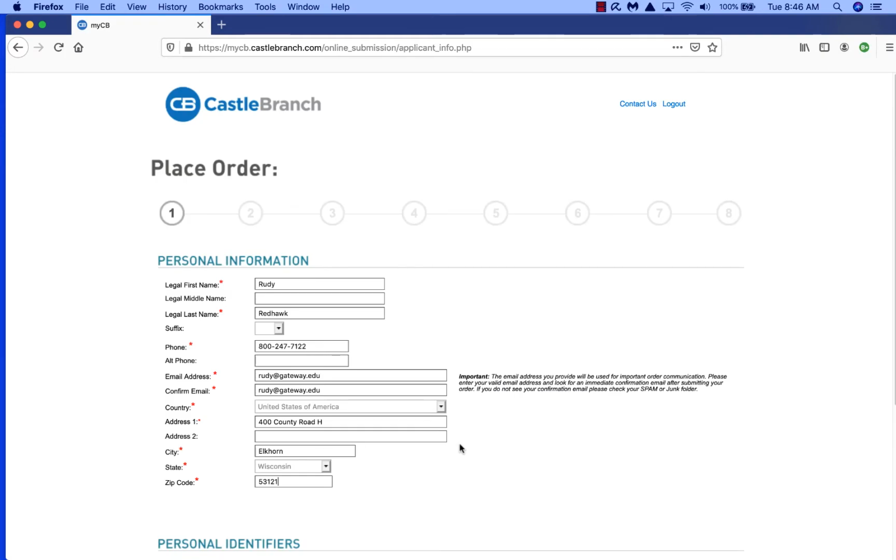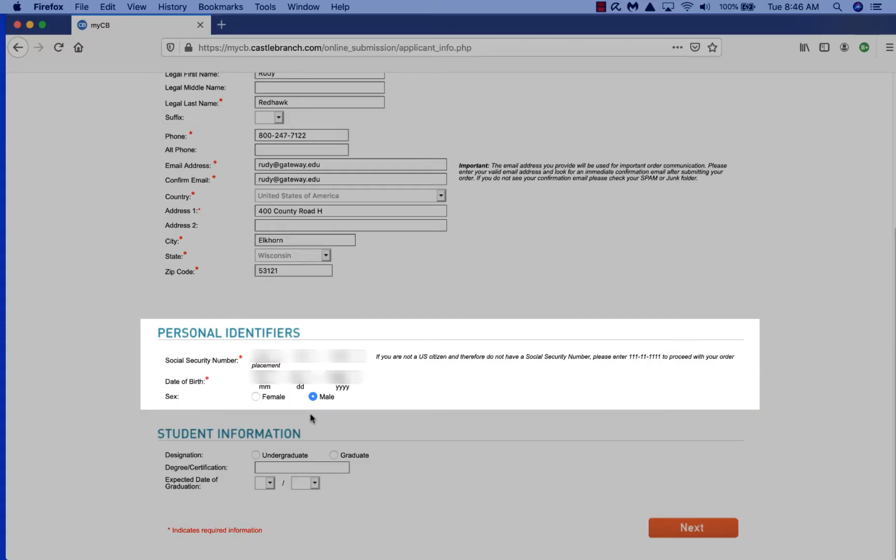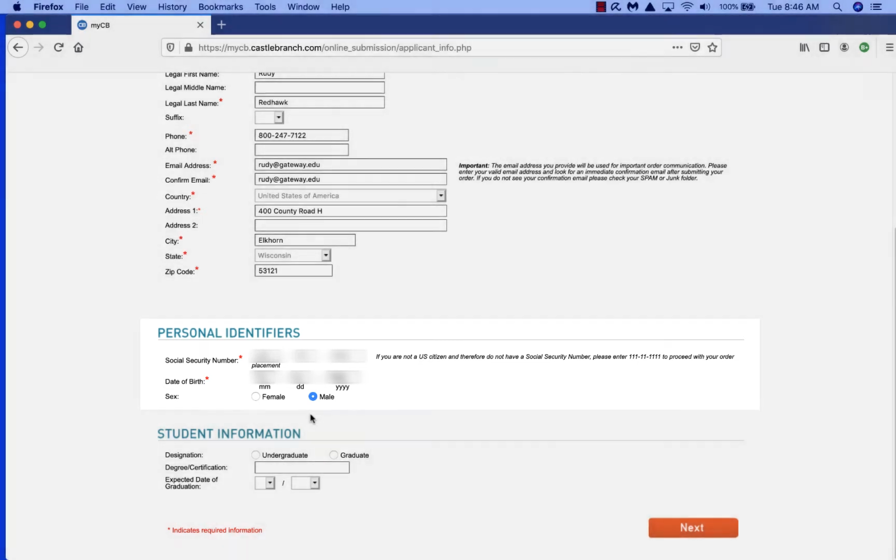Everything with an asterisk is required information. Fill in each field. Social Security number is a required field, and you have to put numbers in that field. If you don't have a Social Security number, enter all ones in the space provided. If you don't disclose your Social Security number, but the background check reveals that you have a Social Security number, you may be asked to verify your number with Castlebranch before they will process your order. Press Next.